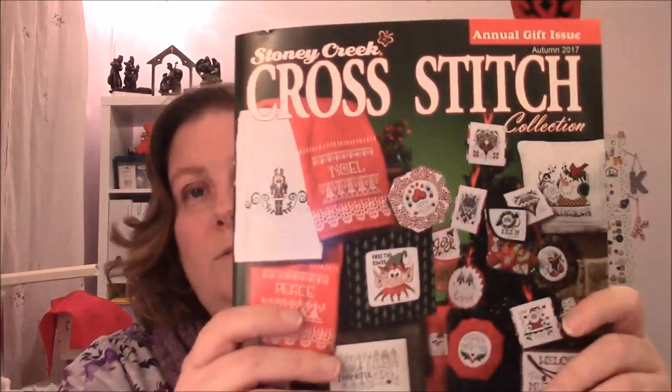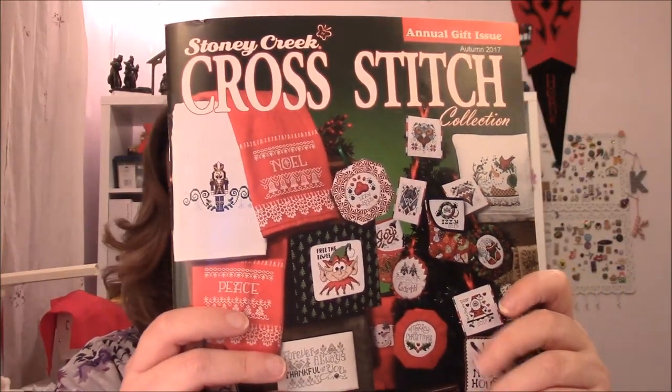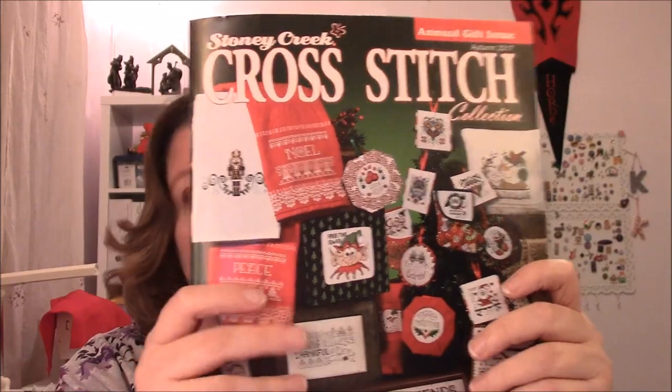And then I got my Autumn 2017 issue of Stoney Creek's Just Cross Stitch magazine. And I know Stitcherista did a flip through of that. So if you want to see the flip through, go over and check out Stitcherista.